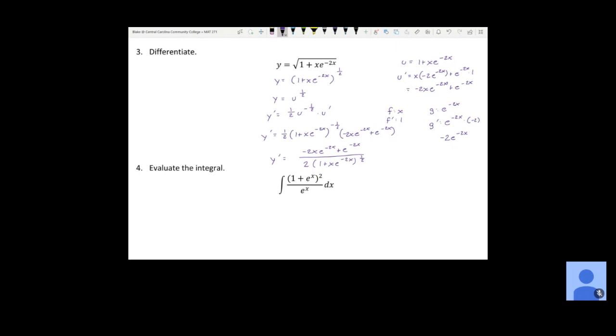You could also factor out the e to the negative 2x and move it to the bottom if you really wanted to, right? But any of those forms there, as long as you use the u substitution, do a chain rule, and you get all those pieces in there, right? That's the main thing I'm looking for. Any questions on that one now?